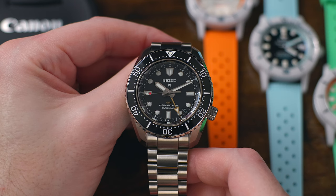And while yes, I can complain about the accuracy, I've got nothing bad to say about the durability of these movements. None of the Seiko watches that I've ever owned have ever broken down or needed a complete overhaul due to a failure. Now, of course, we all know about Seiko's glow-in-the-dark luminescence, and we all know how great it is. This one is absolutely no exception. The LumaBright is applied heavily, and it's bright, and it is long-lasting.